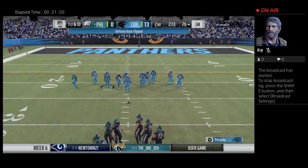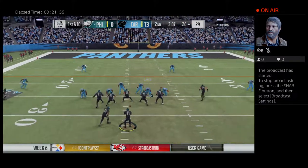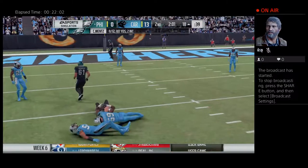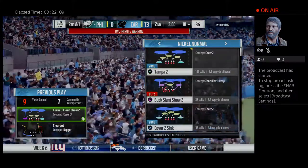They don't need to run another play here before the 2-minute warning. Let's see if they do it anyway. Wentz now on first down. That's into the hands of Wallace over the middle. And they'll bring him down at the 18-yard line. Give him 9 there on the first down completion.